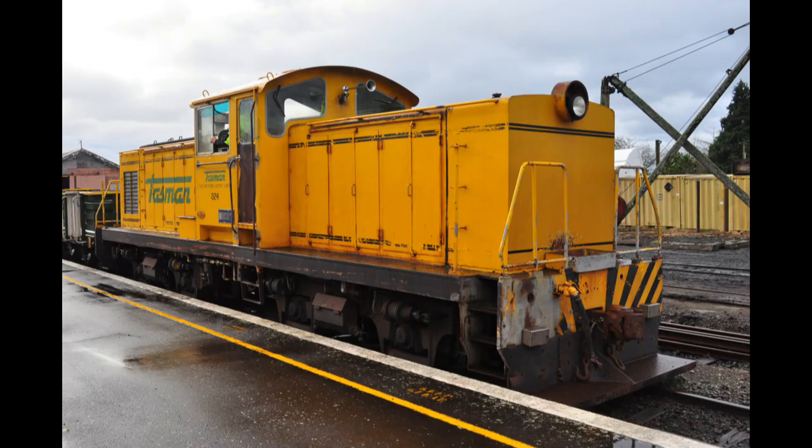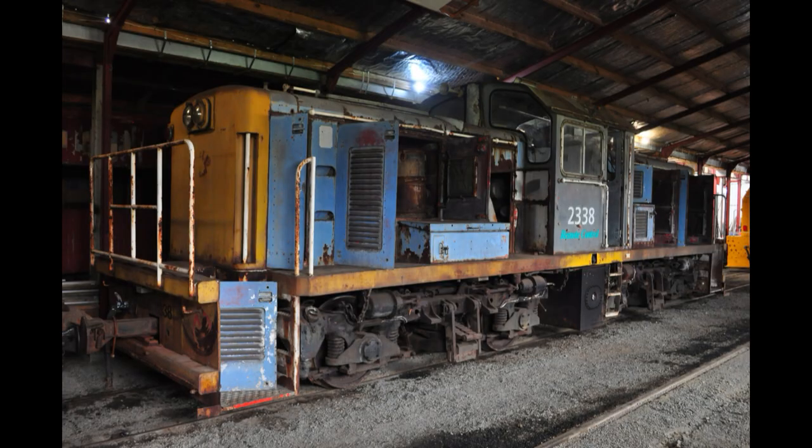The latter has already featured in a few of my previous videos, though this was before I got the D5600 camera. If I recall correctly, the DSC and Niigata arrived at the railway in July 2020.